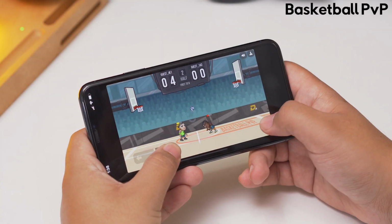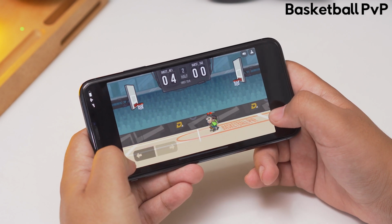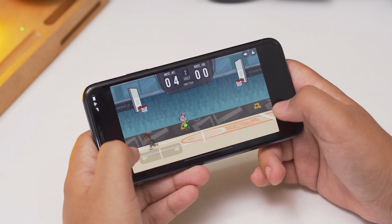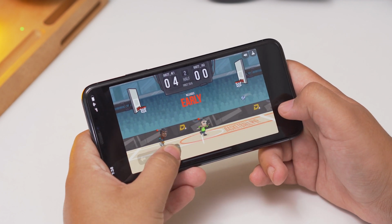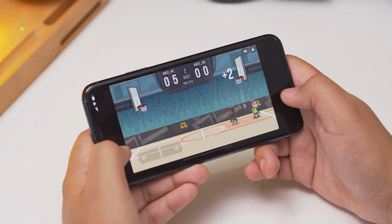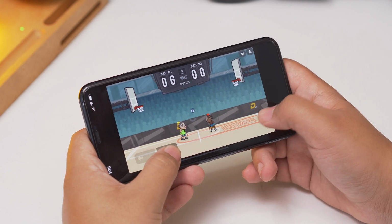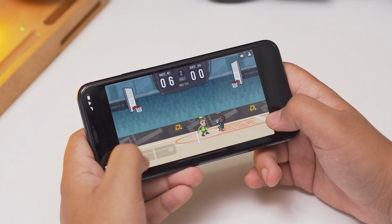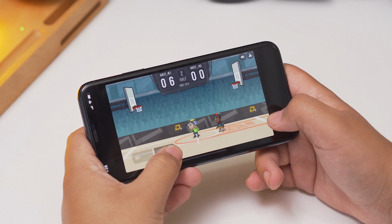Next up, we have Basketball PvP. Basketball PvP is a basketball game that matches you up in real-time 1v1s with real players. This game has good 2D graphics and the controls are very simple and it's very easy to make shots. And it also has some character customizing, which is always nice. All in all, it's a great game to play with your friends.